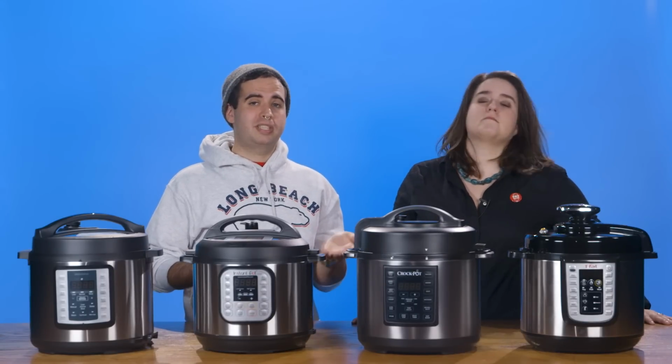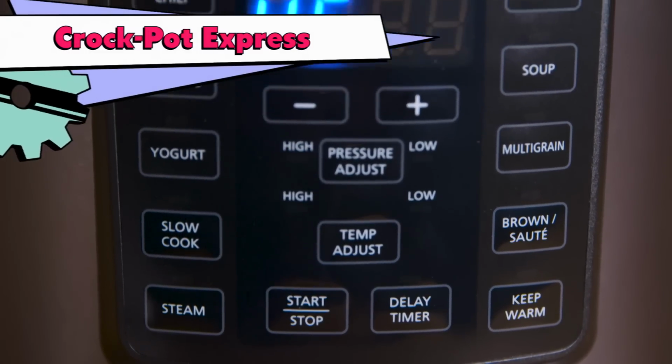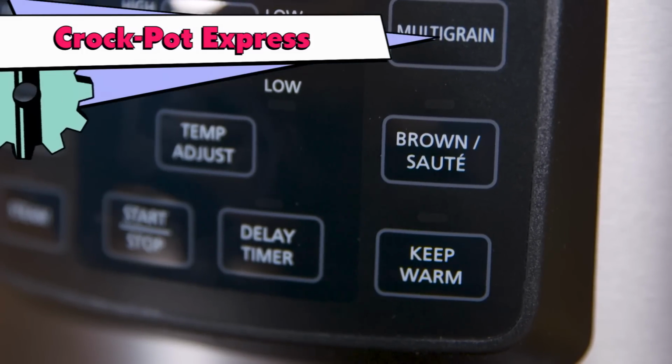Plus, it doesn't have a specific pressure cooking feature. That's bad. Everything on this Crock-Pot is presets. It looks the most high-end, but those are actually really big corners to cut, especially when a recipe might only give you an amount of time and a pressure to set.